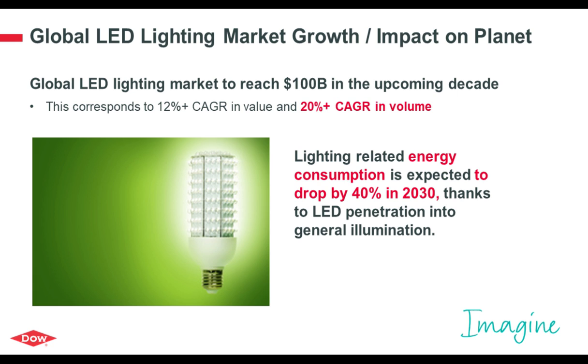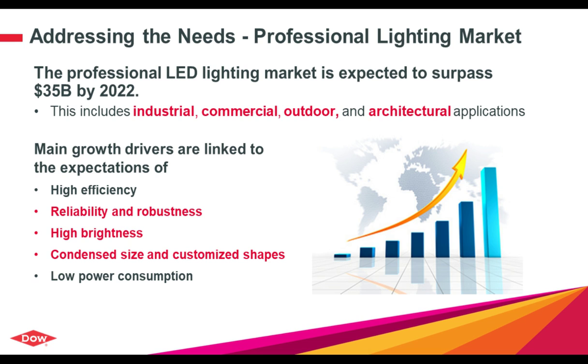And at the same time, we all contribute to the sustainability of the industry. As you can see on the slide, we expect that LED penetration will positively impact the energy consumption related to lighting.